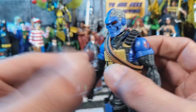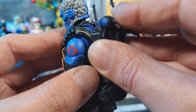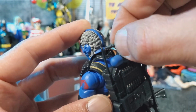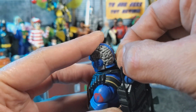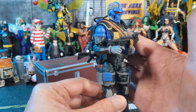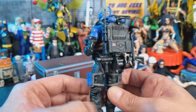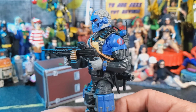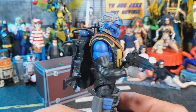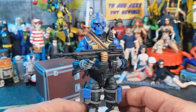And now we'll throw the backpack on. It just lines up and ports in there really well with enough room. And now we just take this little hose, and you see that hole in the back of the Range Viper's head? You just lightly throw it in there, and there you go. He's fully equipped. He can carry everything that he comes with, which is awesome. I love when they do that. This is a great figure and very well planned out. I know it's a lot of reuse, but it's done in a very good way.